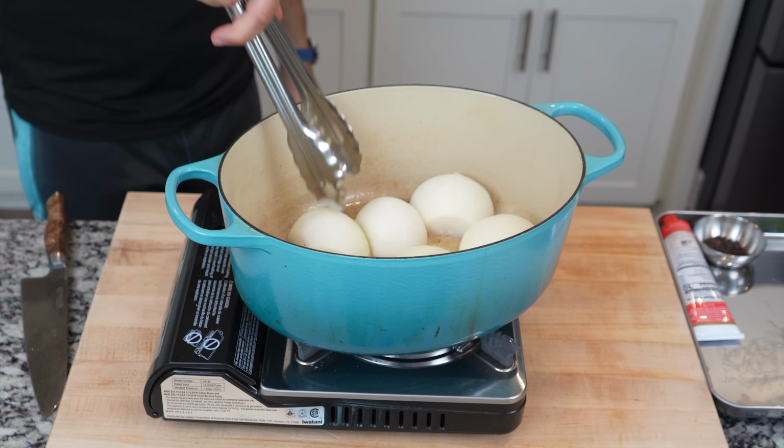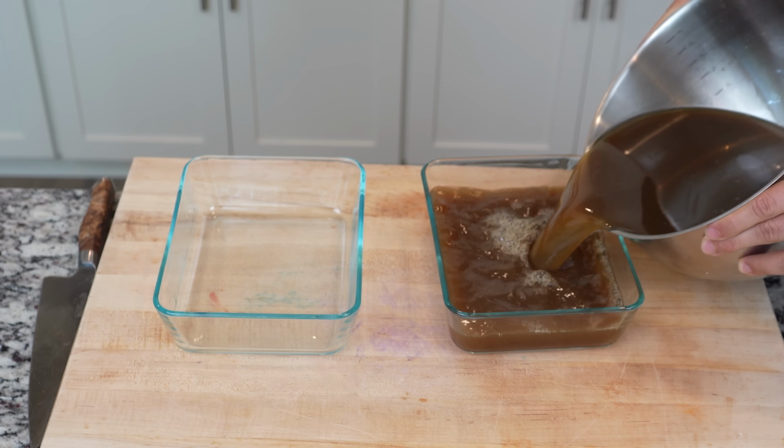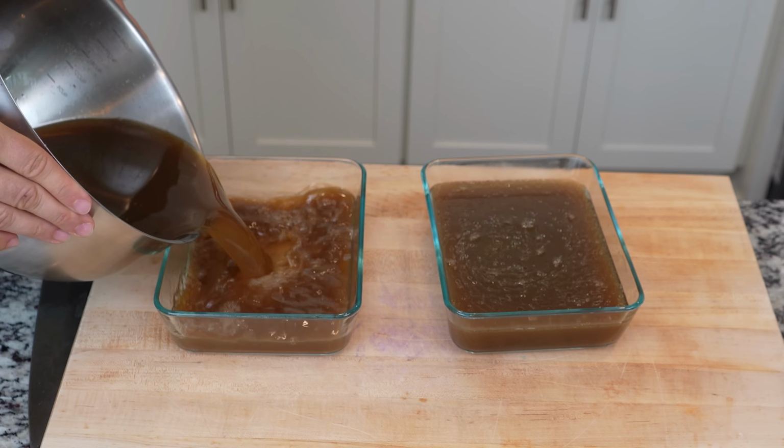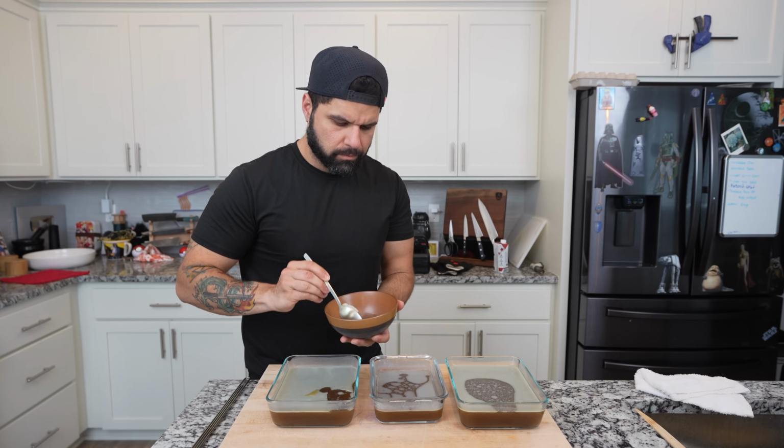While those onions are caramelizing and getting nice and brown, I'm gonna skim the fat off of the top of my beef broth. This is really important. You really don't want any additional fats on the demi-glace because it can cause the sauce to separate.